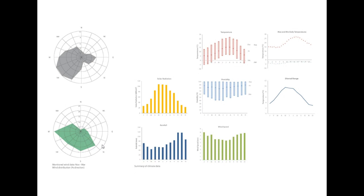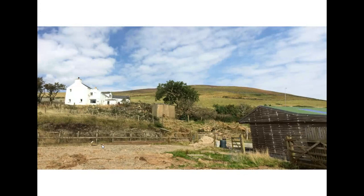This is a shot of the site as it was. So at the front, we've got this flat area, which was a menage for training horses. That is all now gone. That's all been regraded and reseeded naturally. So just windblown seeds have started to populate that land.